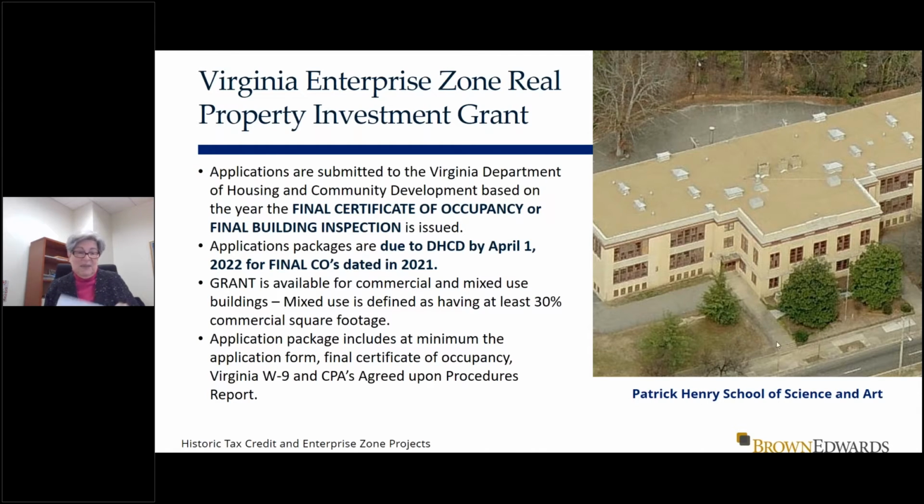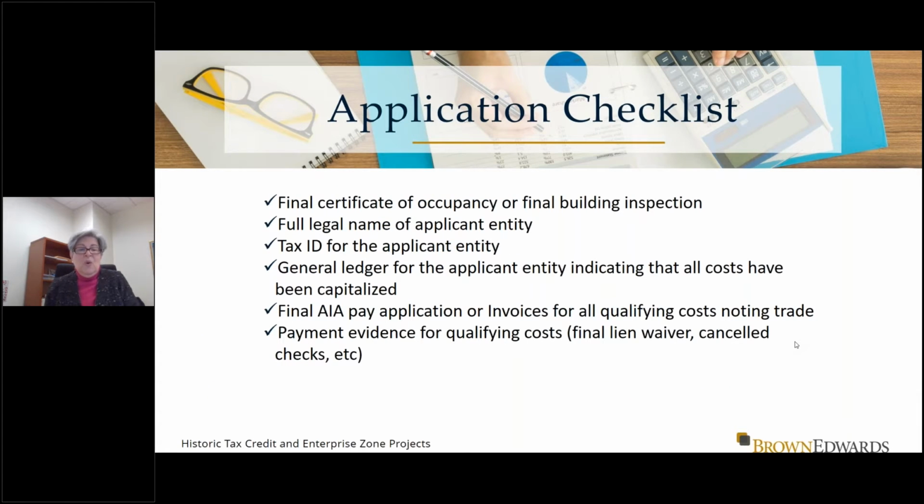So Alexa, if we can have the next slide, please. What I have here is an application checklist that you should feel free to share with any potential applicant of what we would need to complete this application package. Again, I can't stress enough, the final certificate of occupancy or final building inspection, the full name and tax ID of the applicant entity. Hopefully it's the entity named on that CO or building inspection. And as a note on the building inspection, sometimes the names are not listed. We will point that out and then refer them to a copy of a city assessment that we include with the package that will highlight the name, and hopefully those names agree. If not, we will send the assessment copy in and explain any differences.